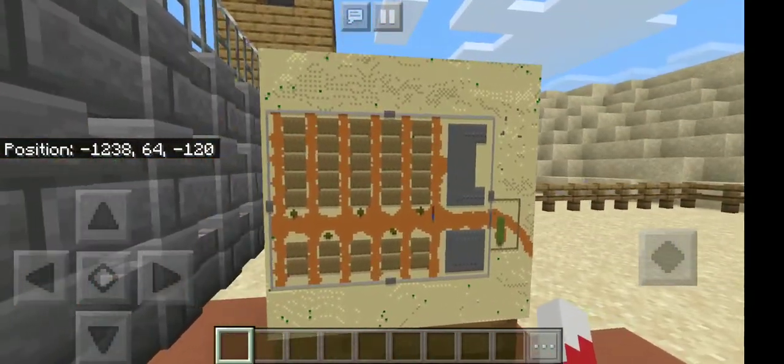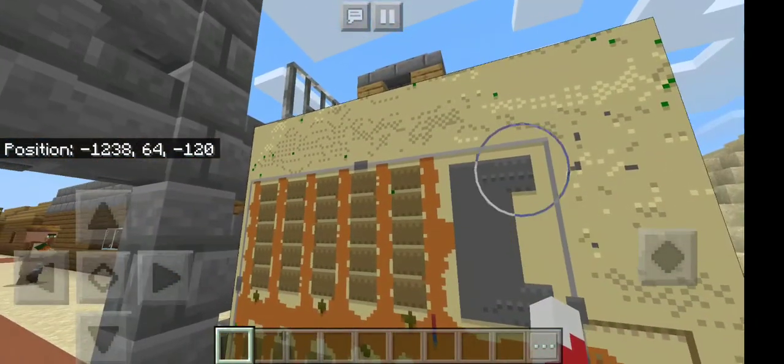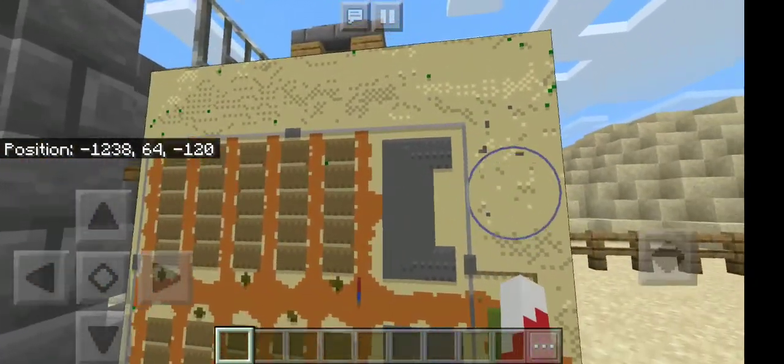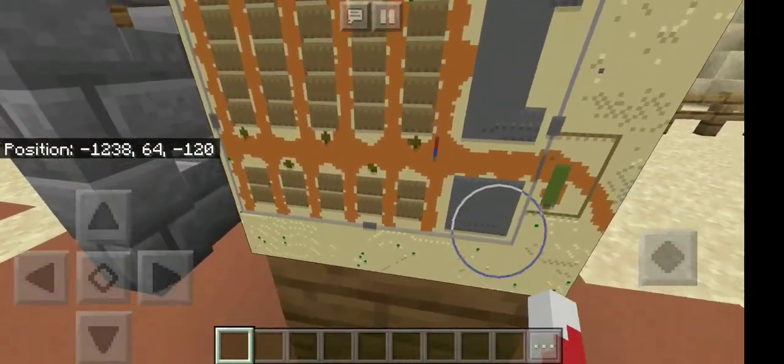So they had little huts that they lived in. They had the barracks, which had storage, food, and the little kitchen, which they cooked food. And then they have the bathroom.